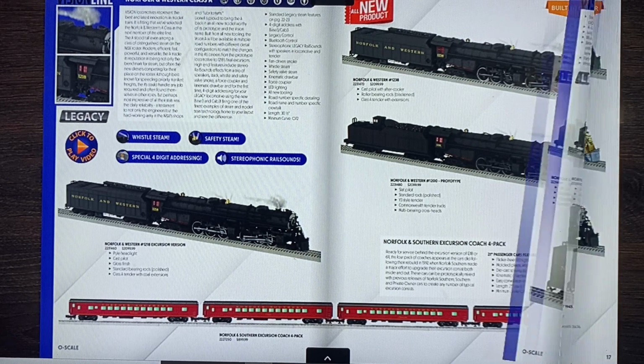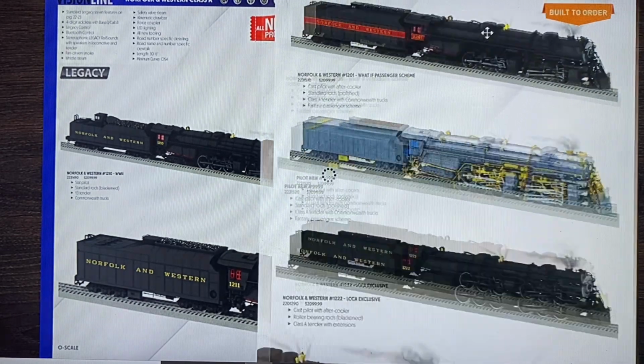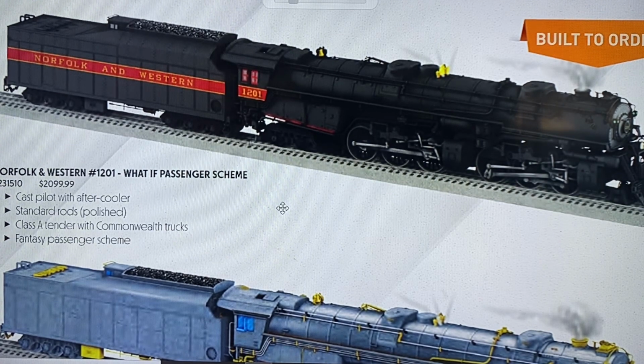So we have it in, I guess, freight service here with the blackened drivers, a couple different options. The pilot model, the unpainted pilot model, is going to be beautiful. Okay, so here we go. The first fantasy scheme. I don't hate it. I don't like it. I could see it maybe being possible.